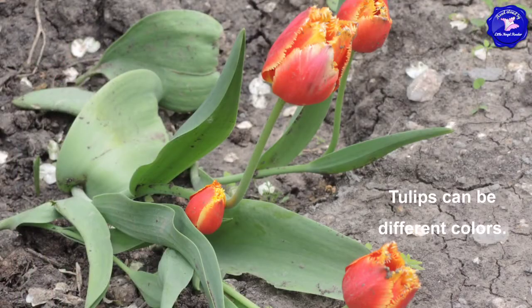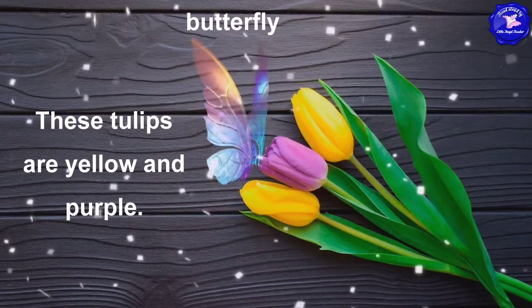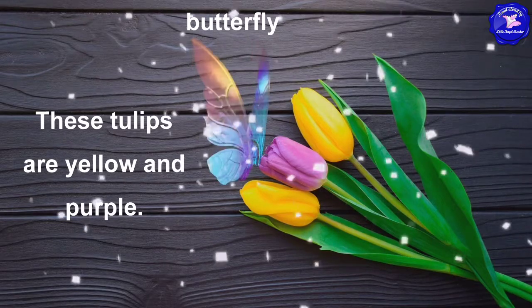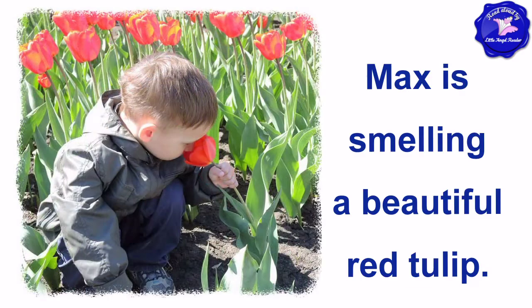Tulips can be different colors. These tulips are yellow and purple. Max is looking at a beautiful red tulip. Max is smelling a beautiful red tulip.